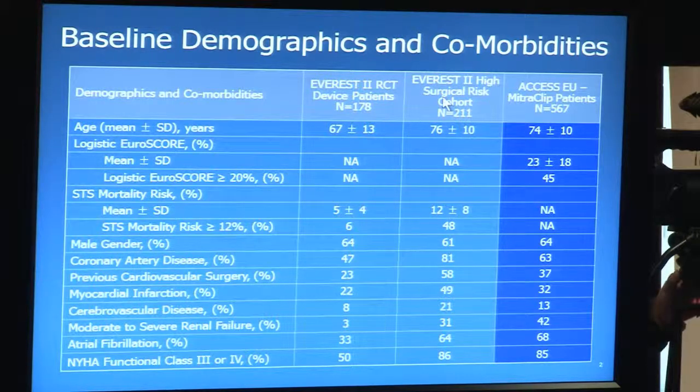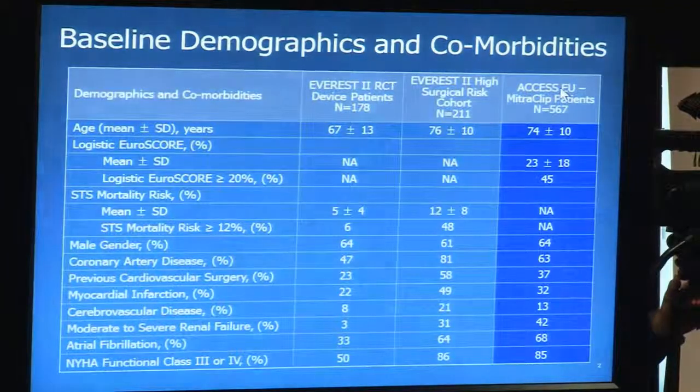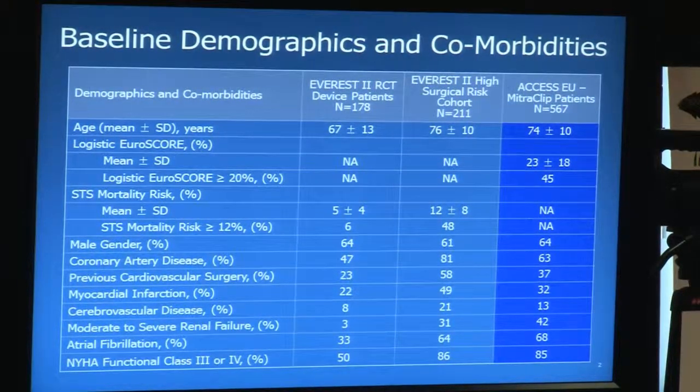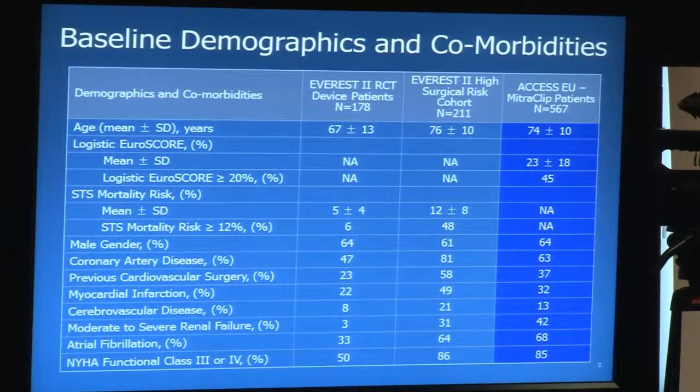Here you can see baseline characteristics of the patients. On the right column, the Access Europe cohort is displayed. 567 patients have been enrolled. For reason of comparison, also the baseline characteristics of the Everest cohorts are shown.